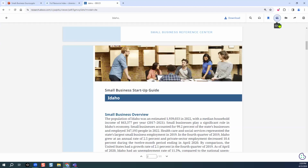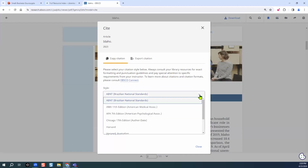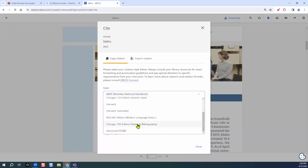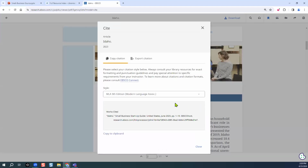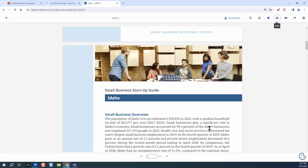Moving over, you have your cite option, access to 9 different citation formats. If you need to cite this article, you can choose your citation format. I've just chosen MLA 9th edition, and the citation is available for me to copy to my clipboard right within this modal. You also have the ability to export the citation with your citation tool of choice, including RIS format, EasyBib, RefWorks, EndNote, and NoodleTools. I'll go ahead and click close.